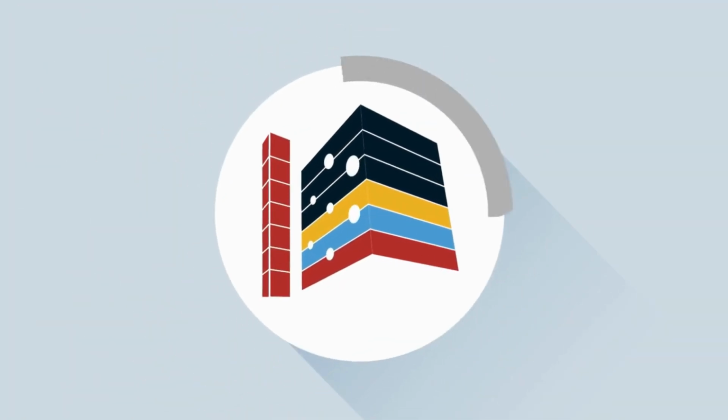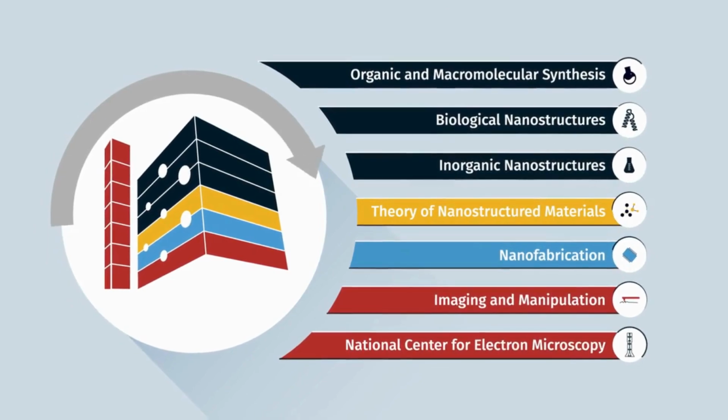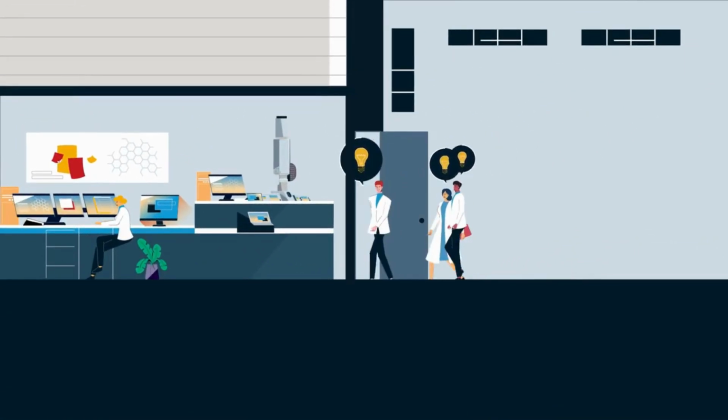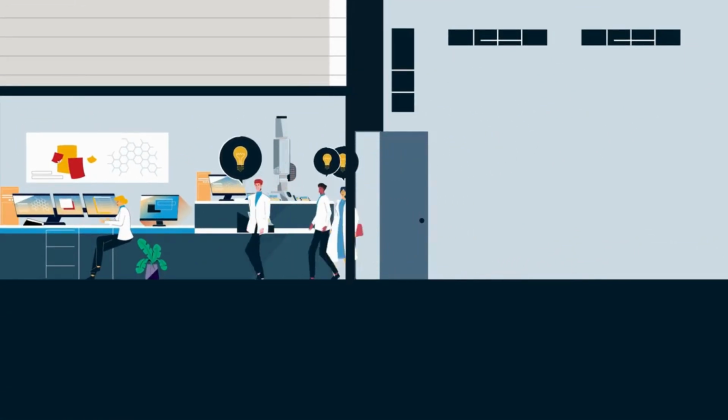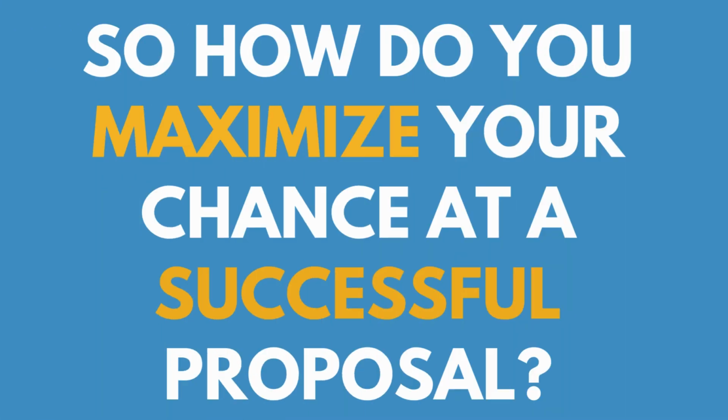Foundry's 7 specialized facilities enable researchers to create and study things at the nanoscale. The Foundry helps democratize science by giving anyone with a good idea access to world-class tools for working at the smallest scales.